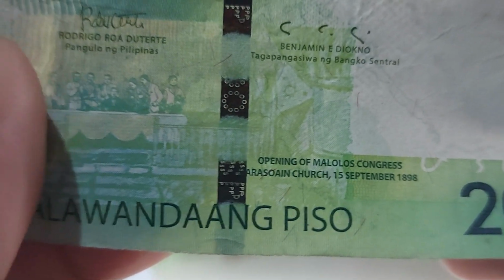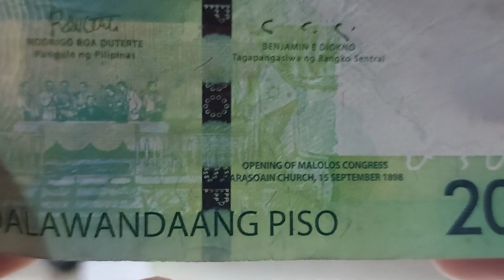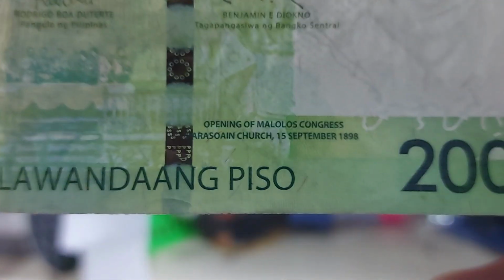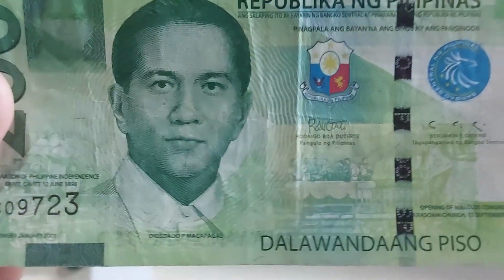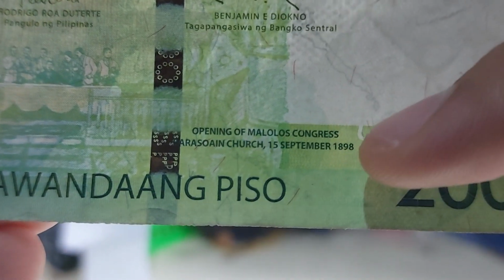Next is the opening of Malolos Congress in the Barasoain Church on the 15th of September, 1898. That's very self-explanatory. Why would you run a country without a governing body where you can make laws and keep up and adapt with the changes that will happen? That's why you need a Congress. The very first one was the Malolos Congress.